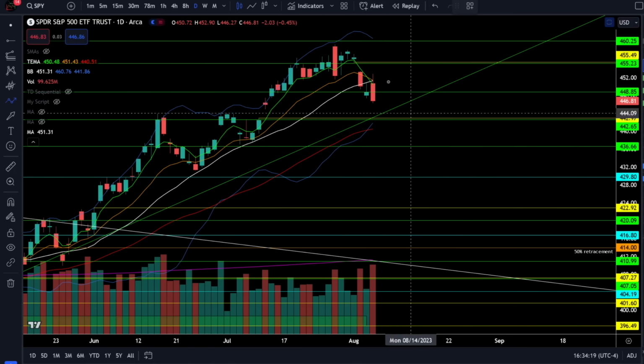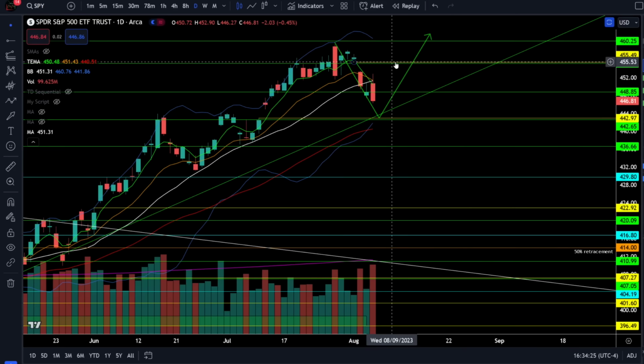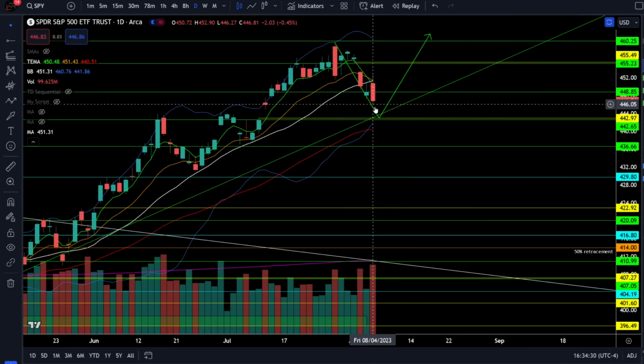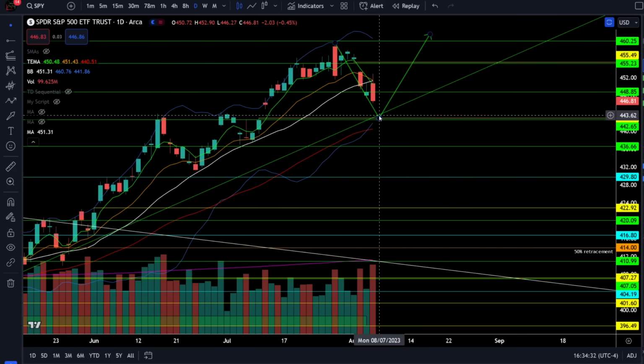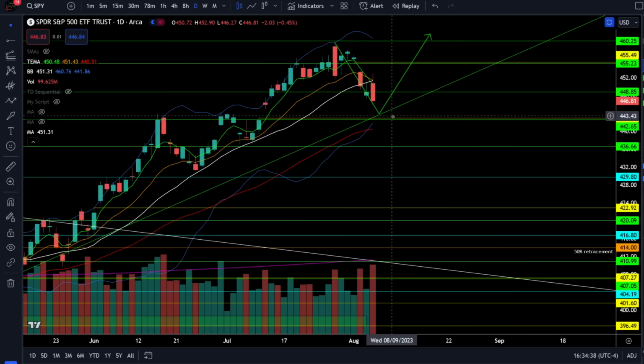Now, bigger picture, keep in mind the possibility is to come down here towards the gap fill and then start pushing higher towards the gap fill at the higher prices above 455. With today's price action, it's hard to believe that we won't go a little bit lower. And I'm not saying that gap definitely has to fill. It's possible we stop just above that gap and then start pushing higher and then still come down here and fill this gap at a later date.